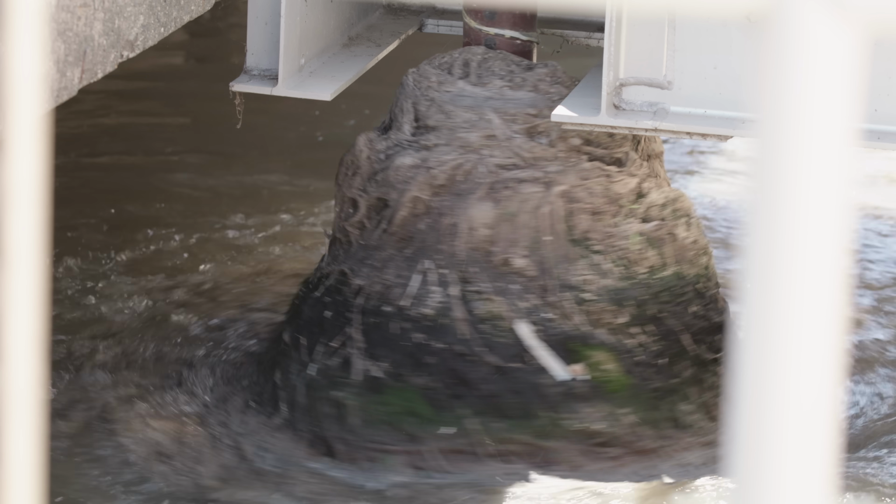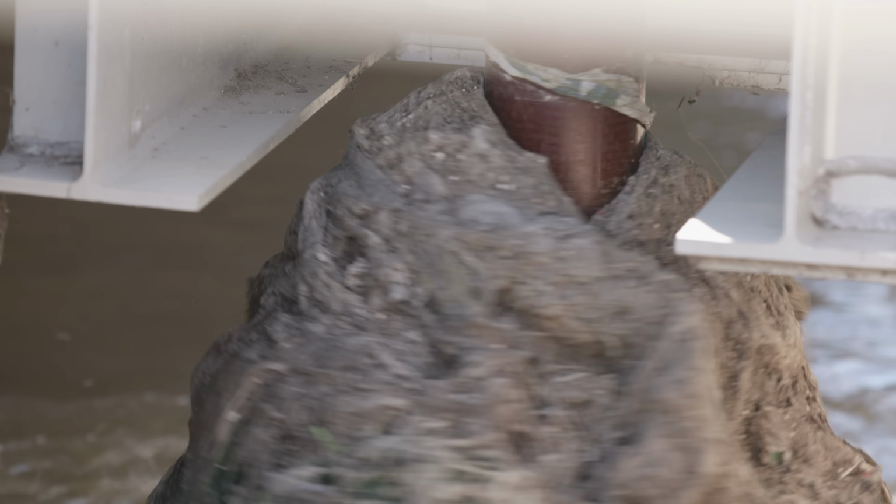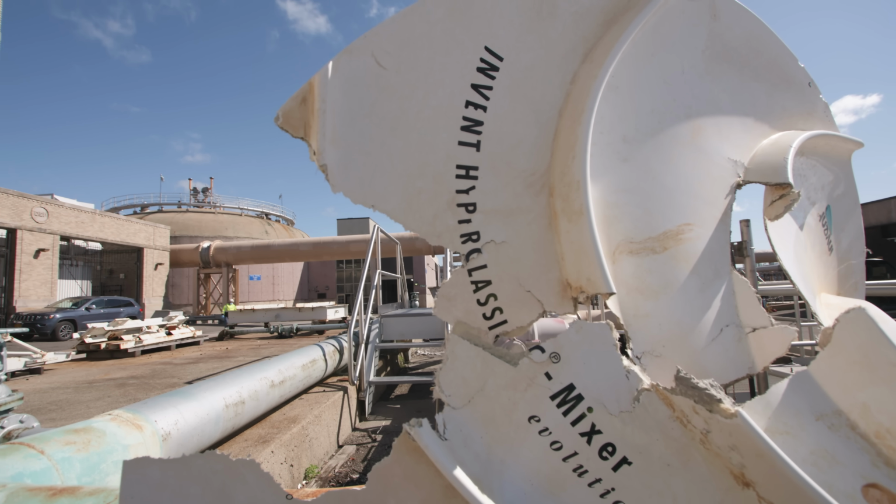Any product that's not toilet paper can cause havoc in the city's systems. They tend to glom onto each other, so you get really hard, concrete-like structures of wipes that can even impact our ability to mix. They wrap themselves around the motors, the impellers, the shafts. They break stuff. And it's been getting worse over the past few decades.